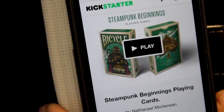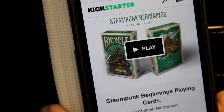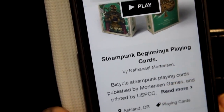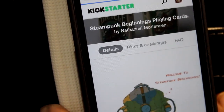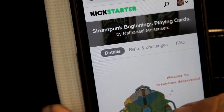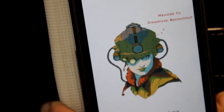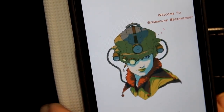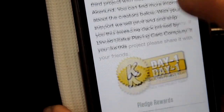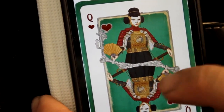Next up, Steampunk Beginnings. Bicycle Steampunk Begins from Nathaniel Mortensen. 57% funded with 7 days to go. Not particularly doing very well. As many people mentioned in the comments and whatnot, it probably has to do with the fact that he still has not fulfilled his previous projects, hasn't even received them yet, and people are reluctant to give him money as a result. Here's some of the art. Pretty cool.